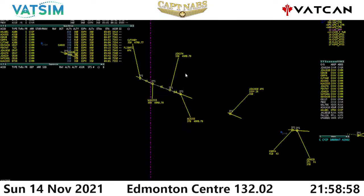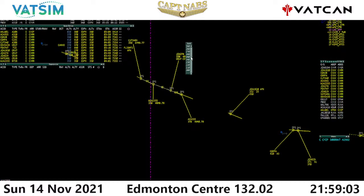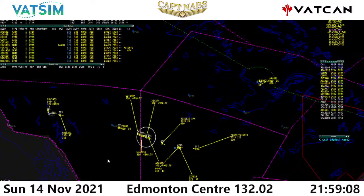Jazz 274 Edmonton, you're gaining slightly on the traffic ahead. Can you make it Mach 0.77, please? Yeah, sure. We'll pull the gas back to 274.